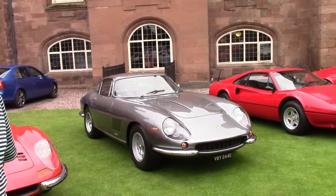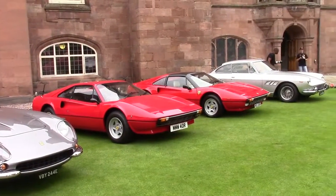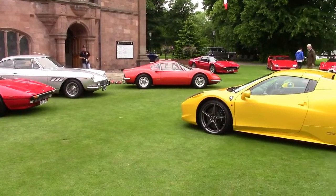I'm here at the Ferrari Owners Club meet at Vale Royal Abbey near Northwich with a fine collection of Italian engineering from the 1960s to the present day. The potential brake horsepower parked on this lawn is mind-blowing, as is the resale value. But the thing that unites everyone here is the passion for the cars.